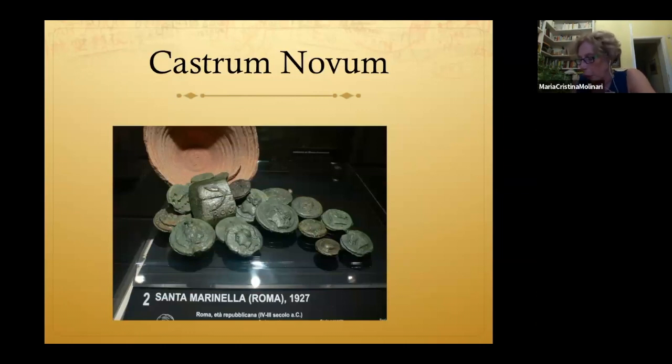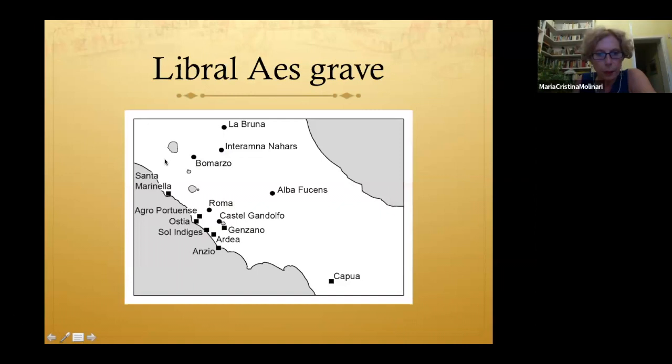Furthermore, on the basis of closed hoards, such as the foundation ones, it has been suggested that this material had been used for votive purposes in the construction of bastions along the coastline: Santa Marinella, Porto, Ostia, Solindigens, Anzio, Ardea, and so on, with the foundation of colonies and fortified sanctuaries to guard the fresh water sources close to the shore against an enemy coming from the sea.